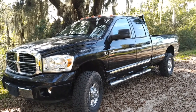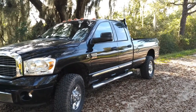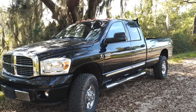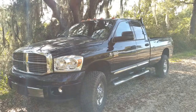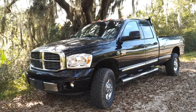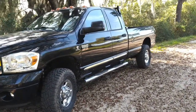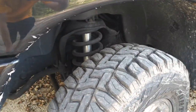So what was the deal on this truck this year with maintenance and repairs? Like, what happened? Well, there were, I would say, 3 or 4 things that were mandatory repair items. The first thing I knew right when I bought the truck was that it was going to need new shocks and a new steering damper. So I did that and put the Bilstein 5100s in there, and they've held up pretty well.